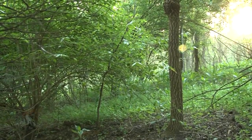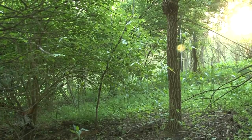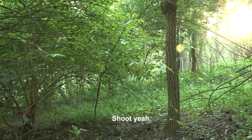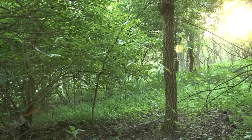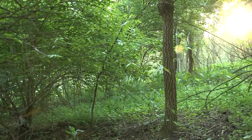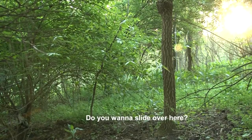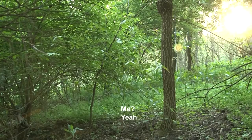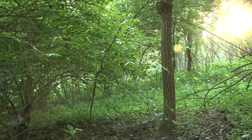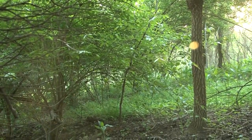The gobbler is responding well to the call, but the sun has now risen to a point to where it is shining directly on the cameraman. Yeah, look at my camera. Yeah. And even worse, shining directly on the camera lens. Do you want to slide over here? Me? Yeah. I can go wherever you want. The reflection of the sun off the camera lens could be the end to this hunt if this gobbler is able to pick it out. But the question is, do you risk moving the camera location and possibly ruining the hunt?